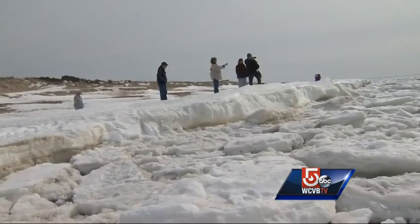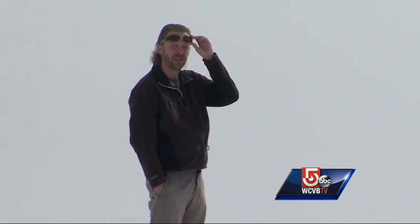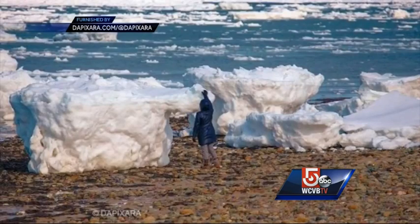Usually when people flock to the Cape, they're coming for rest and relaxation. But today, people are coming to see something they're sick of, ice. And it looks so cool. No pun intended. But we had to come and check it out. Kathy was just one of the many that flocked to Wellfleet after seeing this picture of icebergs on social media.